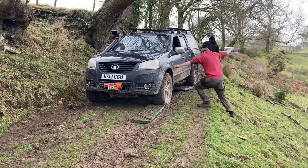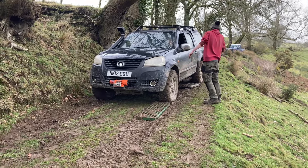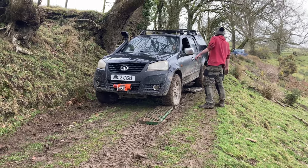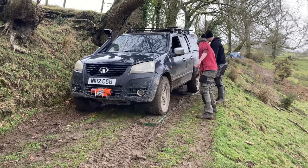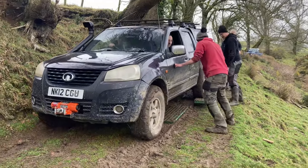Right, now let's get the Steed across this section now. It's on all terrains, a bit skinnier tyre, so it should help. And everybody's head down as well to make it a little bit easier. So let's see how he gets on.